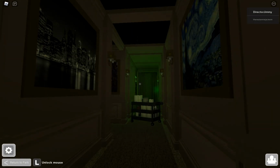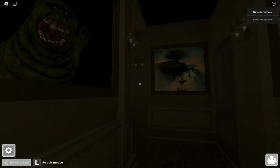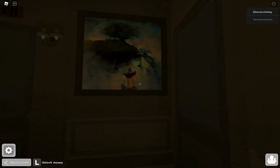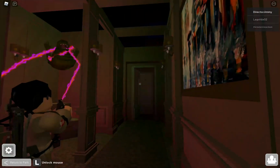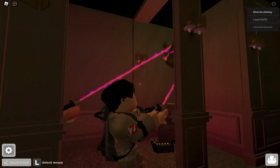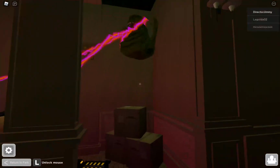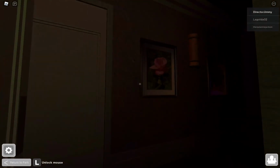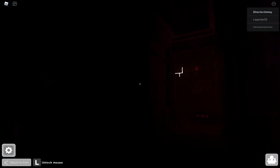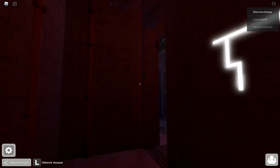Slimer. There he is again. This was such a great room here, and it was so cool in person too. Like they did it well at Halloween Horror Nights. Is Ray gonna come talk to us or no? Guess not. Dana getting taken. Terror dog.